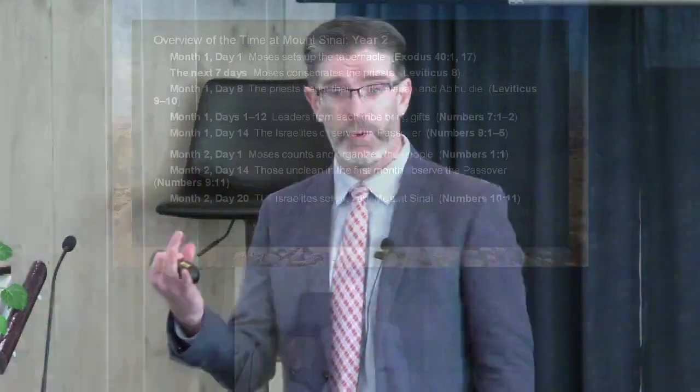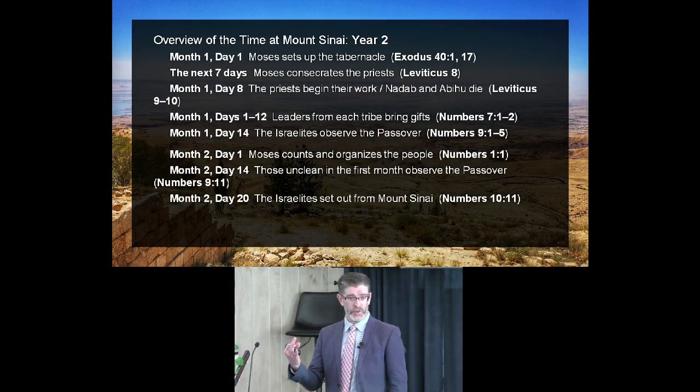And then the third thing is, we touched on it, but Numbers is also all about going back to the promises to Abraham. All right? So, we think about the three main promises to Abraham. The land promise. Well, that's the goal of the book. Numbers is supposed to be the book where they go and take the land. And they don't, because they fail, not because God fails.